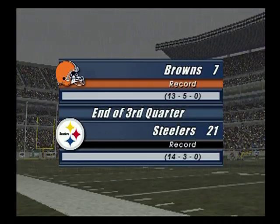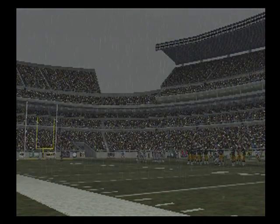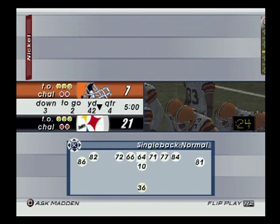So we've reached the end of the third quarter with the Pittsburgh Steelers ahead of the Cleveland Browns, 21-7. And we'll start the fourth quarter.